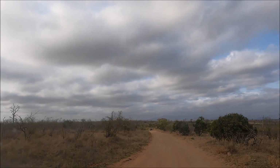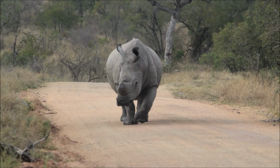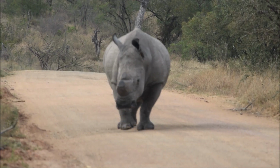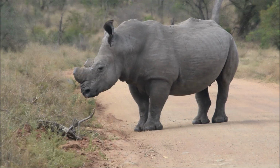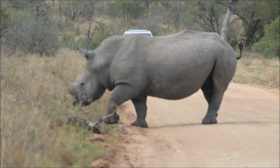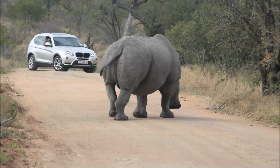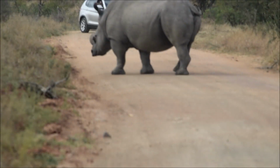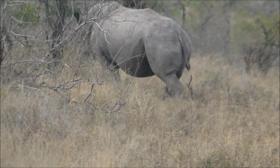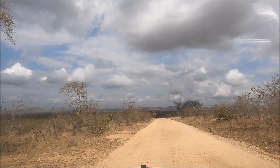Down. A rhino in the road. Oh, just wait. Wait, he's coming towards us. Just wait, please stay where you are. Oh wow, he's coming right towards us. Probably need to get the car started. No, just stay where you are. Never get tired of that sighting.